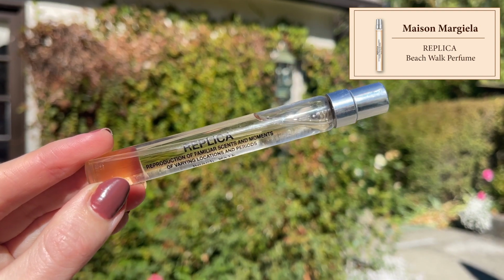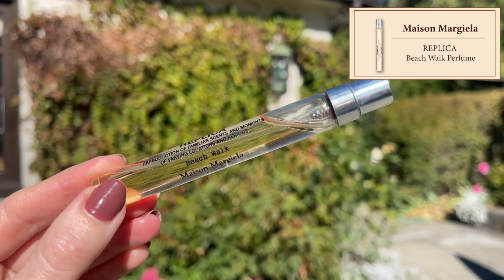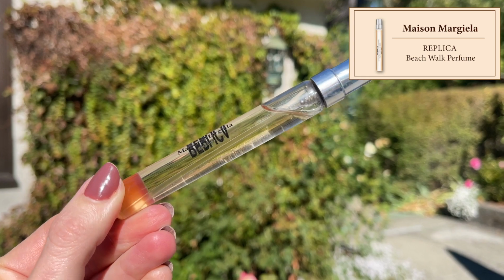And the website says Beach Walk evokes the memories of endless summer days, the warm ocean breeze and the glow of sun-kissed skin. A fresh scent inspired by salty air and rays of sun, where bergamot and lemon fuse atop a floral perfume of ylang ylang, coconut milk, bergamot, and white musk. I find Replica Beach Walk to be the most beachy out of Ellis Brooklyn Salt, Myth, and then Beach Walk. The note of coconut milk just really makes everything so creamy, so summery. And the lemon also makes it really nice and bright and fresh alongside the bergamot.